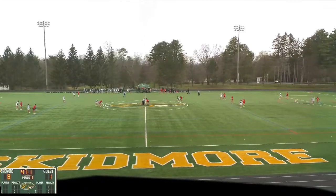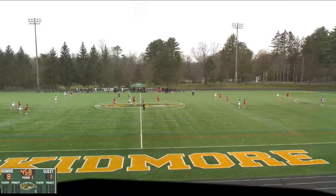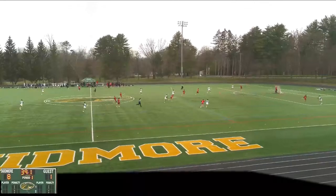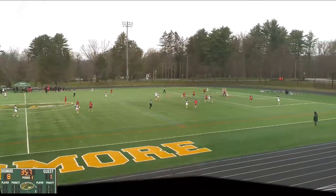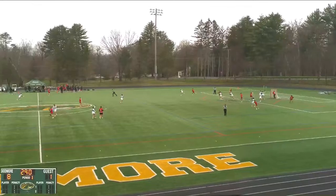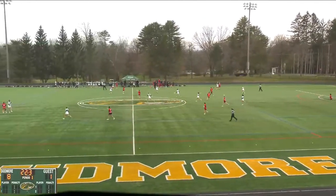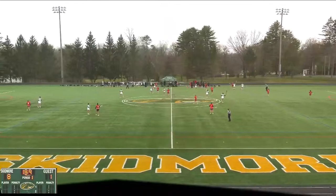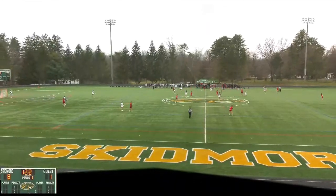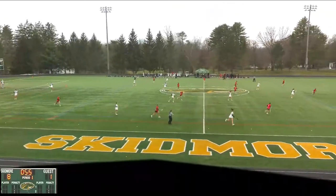Draws back at the circle. Harris gets the control. Ella takes it in, shot and save, beautiful save. Great save there from Oneonta. Oneonta looking to transition the ball up here. Ball will go out there, so it'll be back to Skidmore.